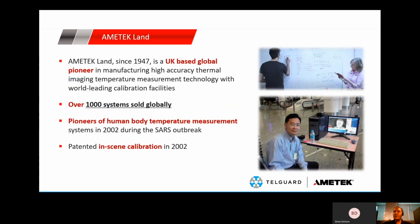Just some quick background on Amatec Land. They've been around since 1947, based out of the UK. Of course, the VIRALERT 3 is also manufactured in the UK. Amatec Land offers over 1,000 different camera systems globally. Of course, Telguard, we only focus in the US and Canada in terms of our product.